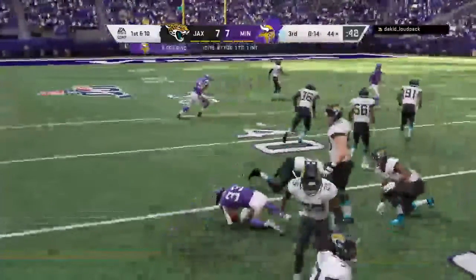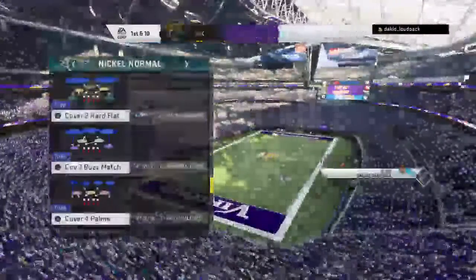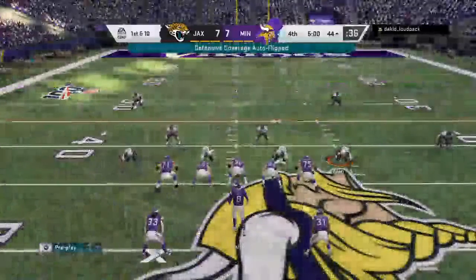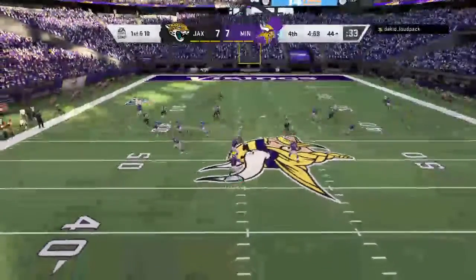And taking it across midfield and inside the 45. Mike 56. So the scoring dried up here in the 3rd. Nothing that quarter for either side. We'll return with more after this. You're watching the NFL on EA Sports.